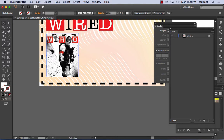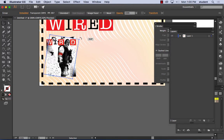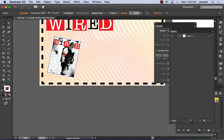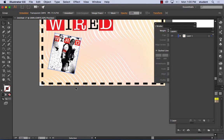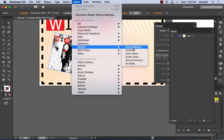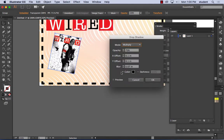To make it a little more interesting, we might rotate it like you saw. If you want to rotate, you can rotate your image. The other thing you might do to your image is add a drop shadow to it so that it stands out from the background a little bit. To add a drop shadow to any object inside of Illustrator, you can go under Effects, Stylize, Drop Shadow. It'll give you a drop shadow feature. If you hit preview, you can see what it looks like. You can adjust the settings.